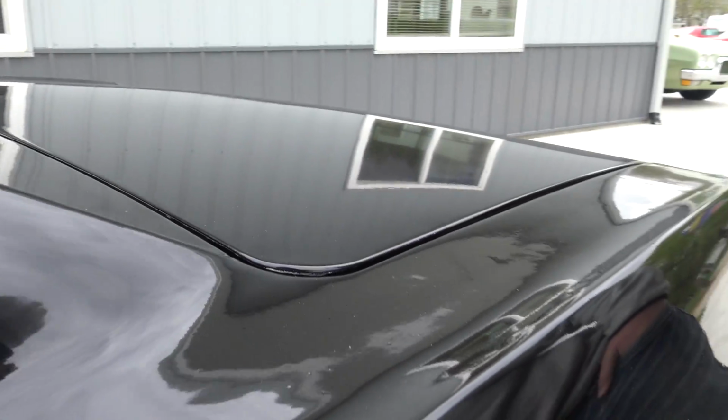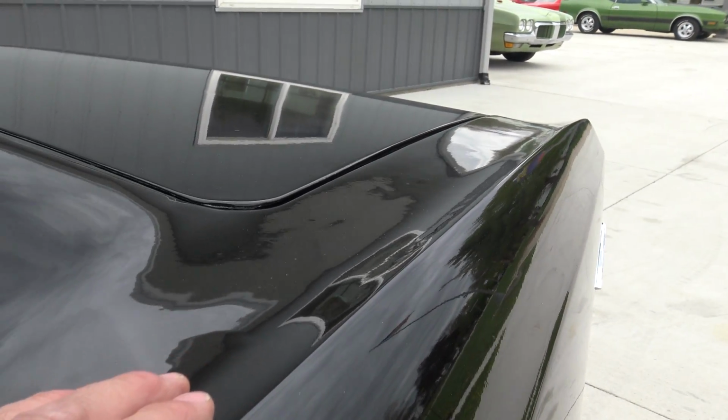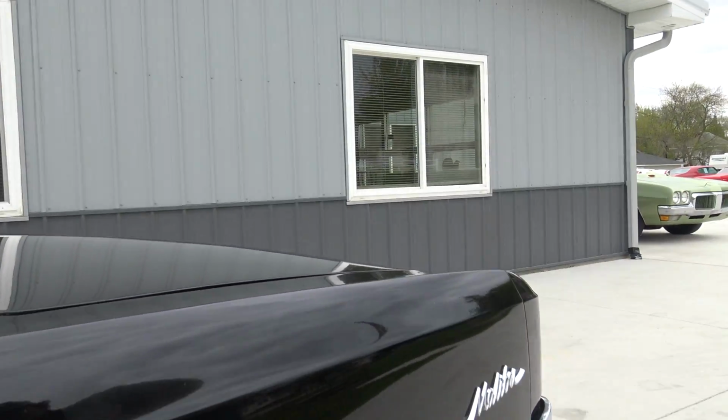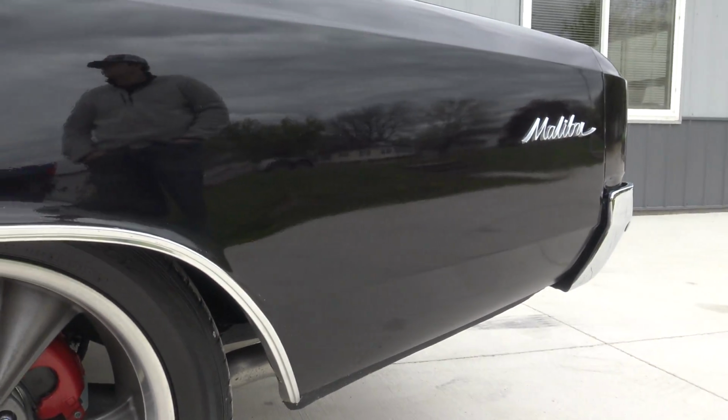There is the only bubble I really seen on the car. You can't really feel it too much, but it's right here. Looks more or less in the paint. Yeah, it's in the paint. It's just a little bit right on the very top of that quarter right there. Behind the wheel looks great. Over the wheel looks nice.